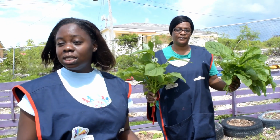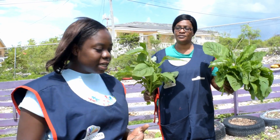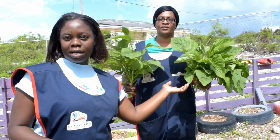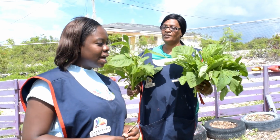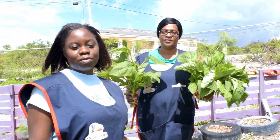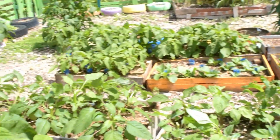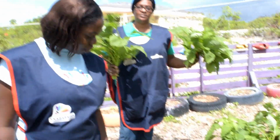We get to teach academics as well. We teach math and money. For example, today we'll be selling each bundle or each pack for $5, so they learn currency. There are a lot of skills that we use the garden for. Reading as well. You can look at the sign. Each crop is labeled and the children are able to associate the name with the actual product.